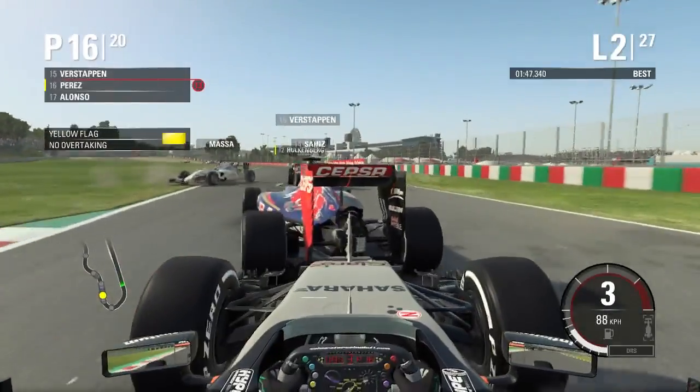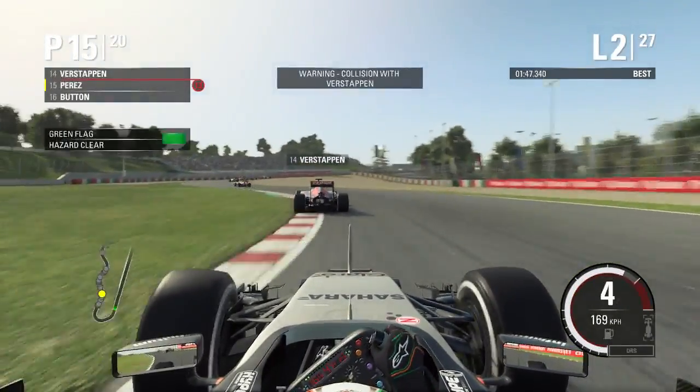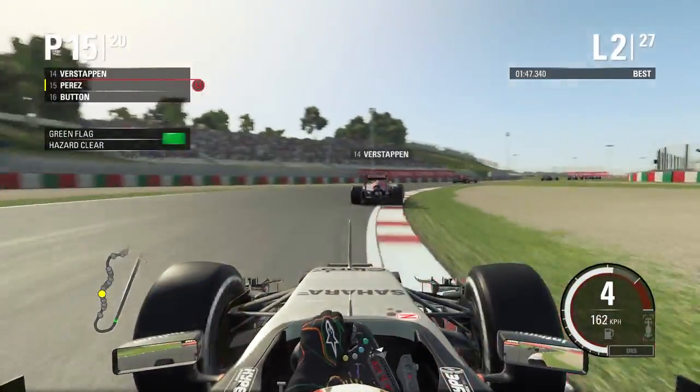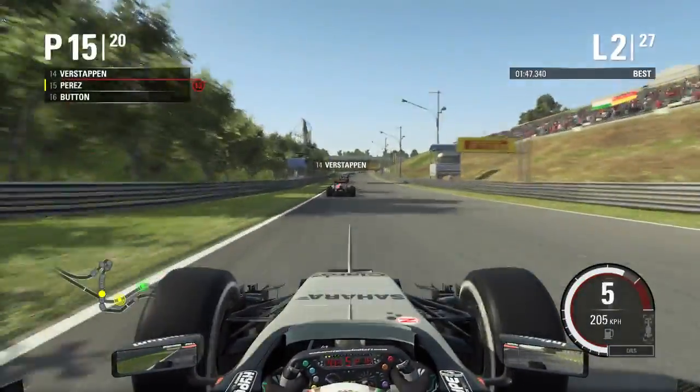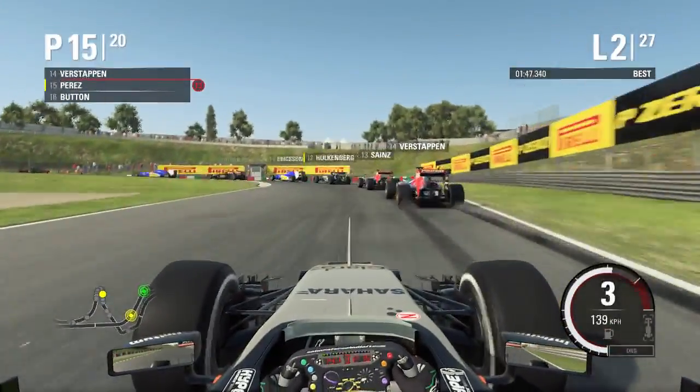There's been contact up ahead, and there's been a crash. We've hit Verstappen there, and Massa is backwards on the exit of turn number 2. So there's been some sort of crash there, and unfortunately I can't share a replay of that because my game actually crashed as soon as I pressed the stop record button on the race itself.